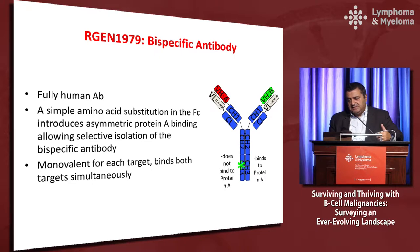The second one is a bispecific from Regeneron, which is REGN1979. This is a full antibody with a mutated Fc, so it really doesn't function with ADCC. It just functions as a bispecific. One end binds to CD3 and one end binds to CD19. It's a fully human antibody. It's given as a weekly infusion.